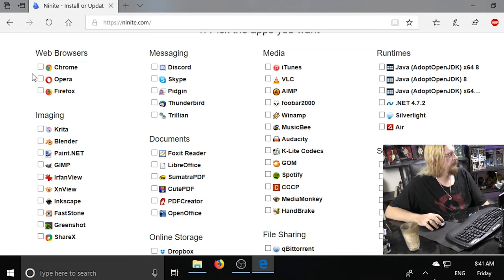So if you wanted a web browser and we wanted Discord, I think I have most of these installed on here, but we'll just do the download. All you're going to do is click on the ones you want. You don't have to worry about the other ones. If you want to watch movies, VLC is very good for opening most forms of video files and music.